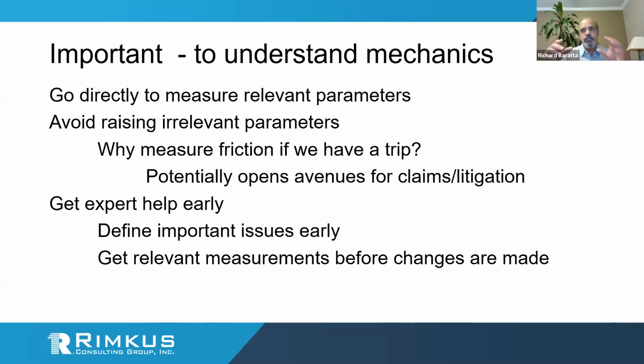Or I've had the situation where I had somebody fall, and by the time the lawsuit came around and they came to me, the building had been demolished. So much for measurements.